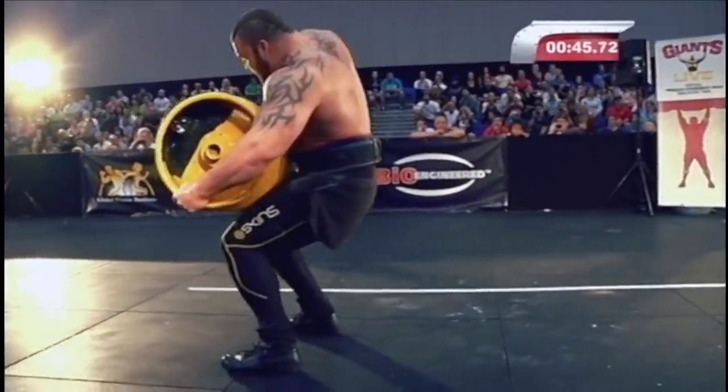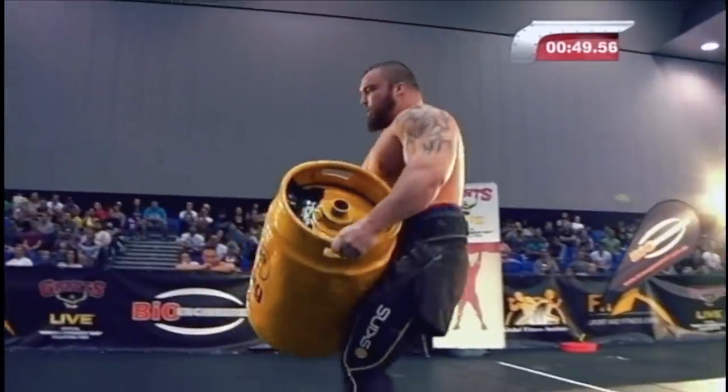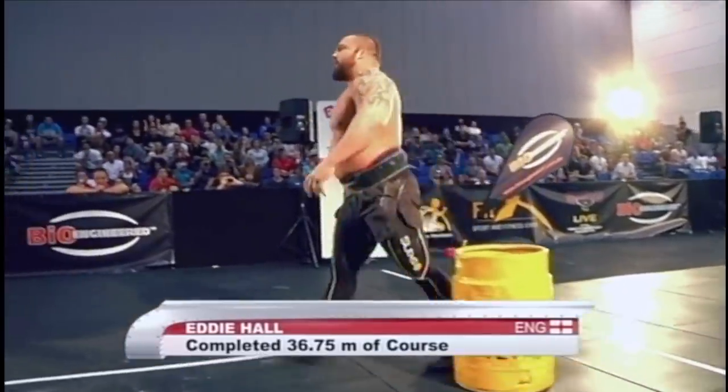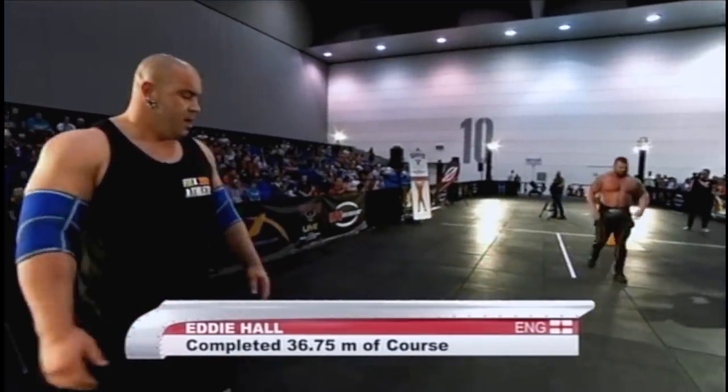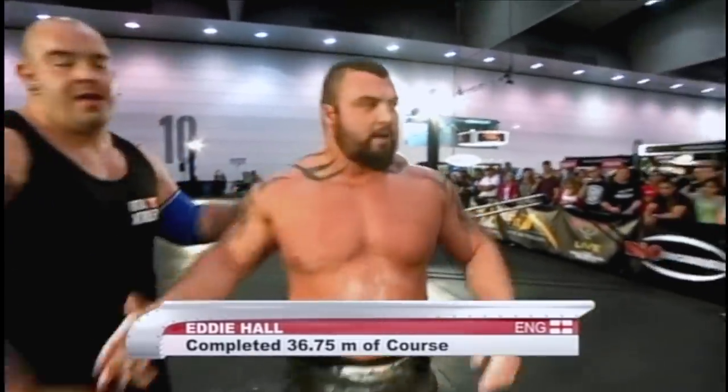Well, it looks like two different events, doesn't it? It looks so easy for Jenkins. Ed Hall looking a little more human. He's not going to finish, is he? Just 36.75 metres. But what a performance by Mike Jenkins of the USA.